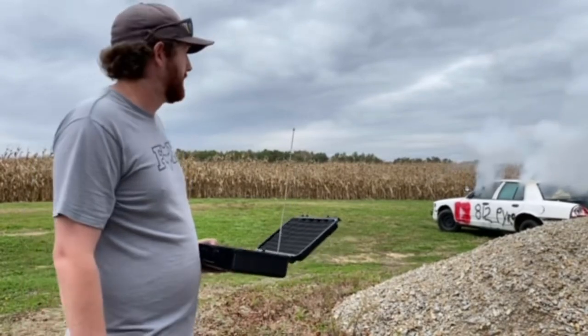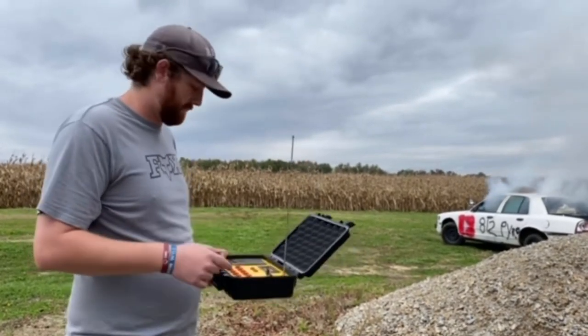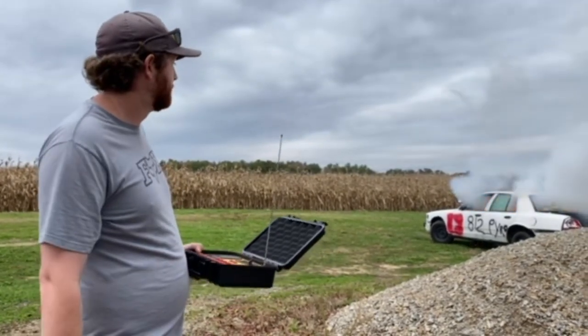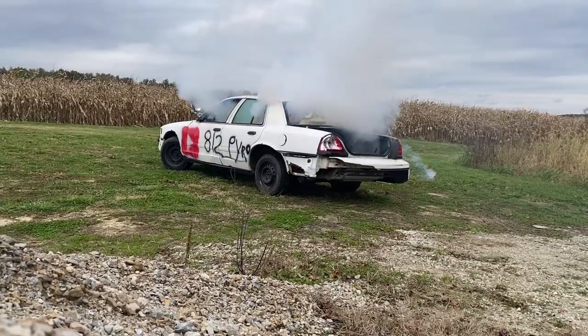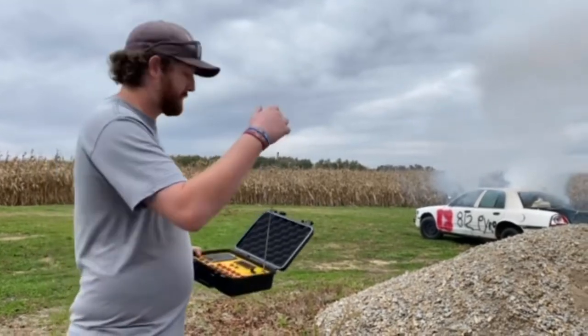Pretty bad. Now there is about 10 gallons of gasoline in that car. So for this one, we put in the gas tank. Just kidding. I just saw sparks fly out from underneath of it. But let's go inspect the damage.